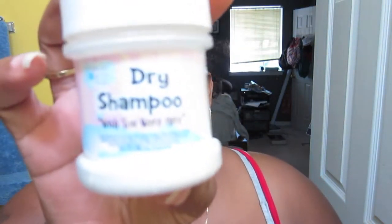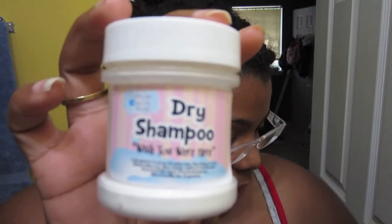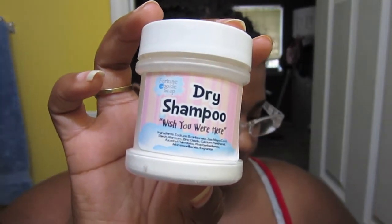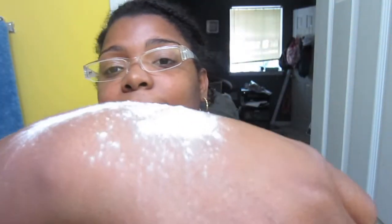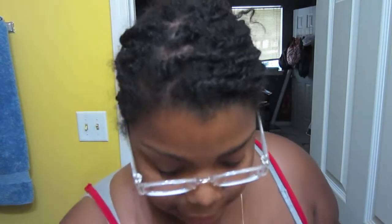So first things first, you get this dry shampoo. And the scent is Wish You Were Here, an exotic fruity and floral smell. It kind of looks like baby powder, but it smells so good.